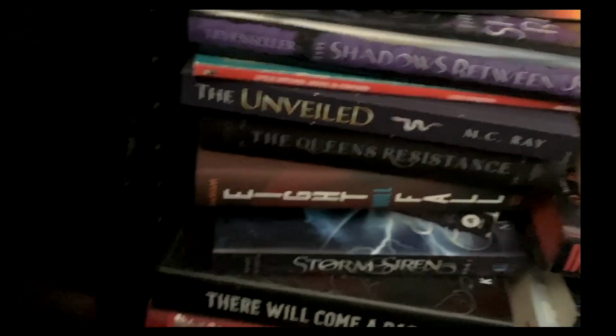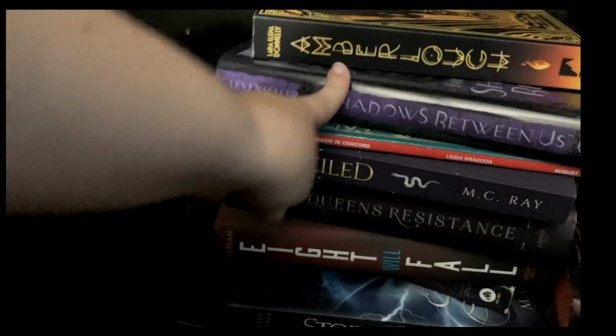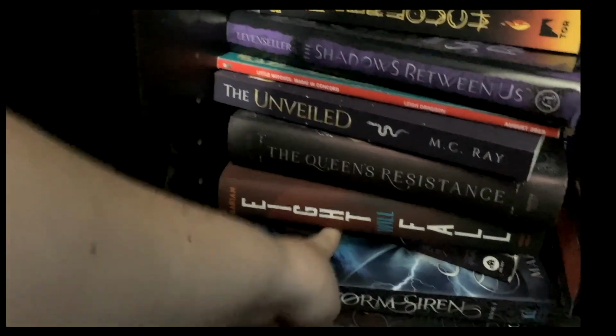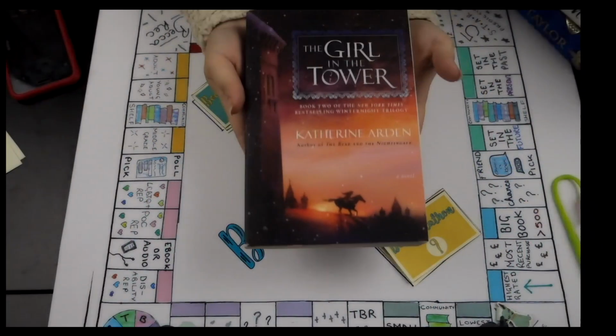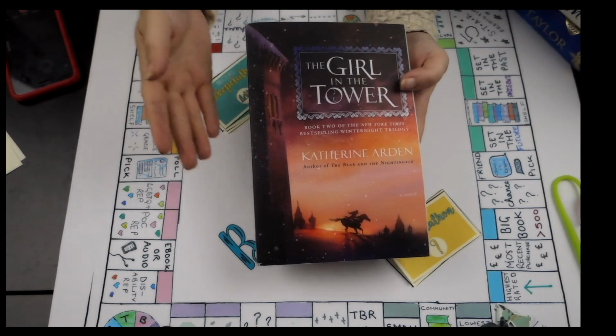Okay, so 7. It's gonna be in the shelf because there's more than 7 books here. Ooh, and there's quite a few that I really want to read. 1, 2, 3, 4, 5, 6, 7. What are you? Oh yes. Yes! Okay, so for our last roll, which was on go, we made a full trip around the board.